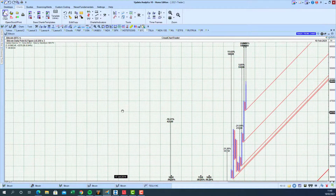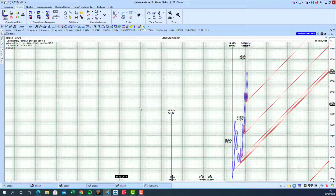So with point and figure charts, for those of you that don't know how it works, it's X's and O's. There's no time frame on the chart. We're only interested in the price. If the price goes up by $250, then we make a little X, and if the price goes down by $250, we make a little O. Now, for an uptrend to change to a downtrend, where we are now, Bitcoin needs to reverse by $750 because that's the point and figure chart box size 3. So we think in terms of volatility here, a $750 move to the downside would be significant from a point and figure chart perspective to signal the start of a new downtrend.